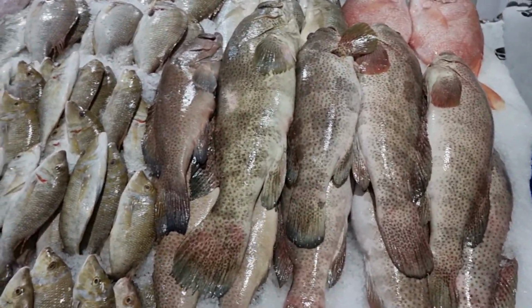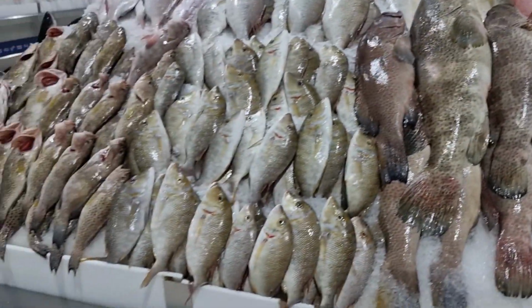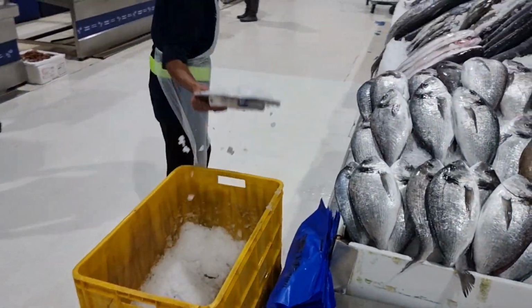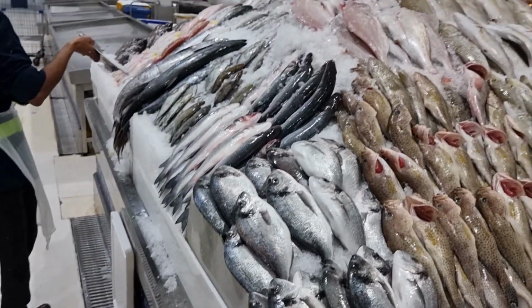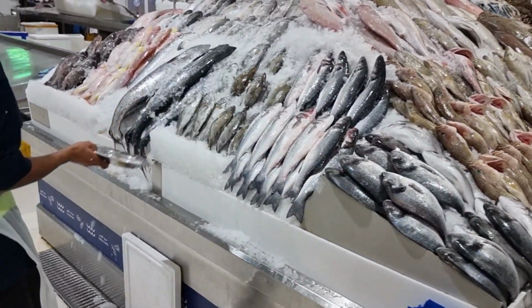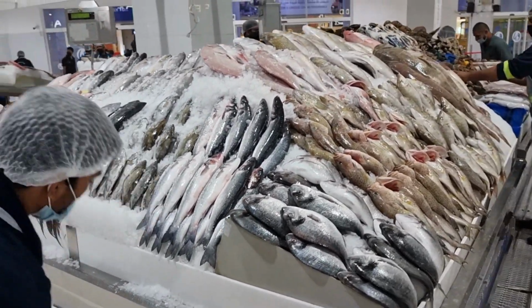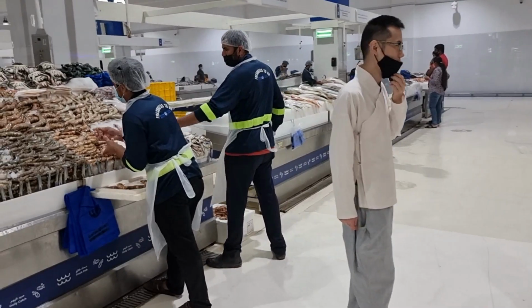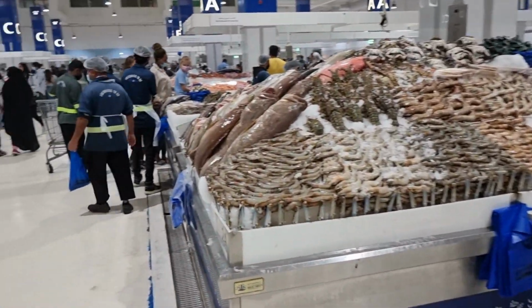And here we go. I'm really bad at naming fish, but as you can see, they're kept on ice here, and it's maintained fresh. And as you can see, my brother here is putting lots of ice to keep the fish fresh. And this waterfront fish market is located right by the sea, wherein the fish is just caught and brought here and then off for sale.